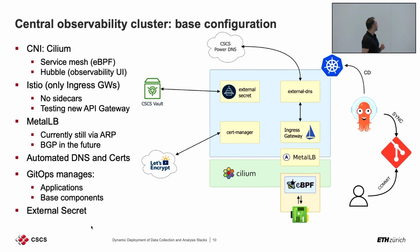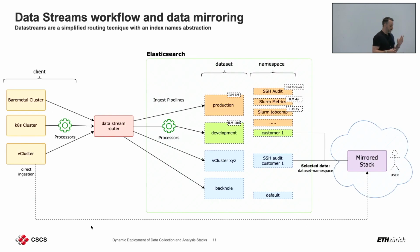And so my last slide is how the data on Elastic are effectively used. So in Elastic, the basic concept is a document. So we ingest JSON documents. All these JSON documents are flowing through Elastic and are indexed. Since a few years, Elastic introduced the concept of data stream, which is an abstraction of the data index.